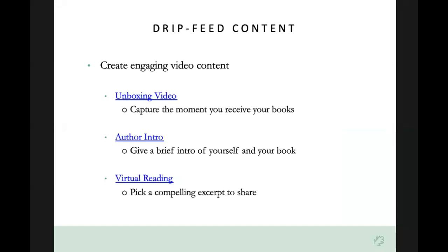So an unboxing video captures the moment that you receive your box of books and see your printed book for the first time. This is a really great opportunity to share the excitement of this milestone with your readers in an authentic way. And it also gives them more insight into your journey as a writer and what the accomplishment of actually seeing your published book means to you.